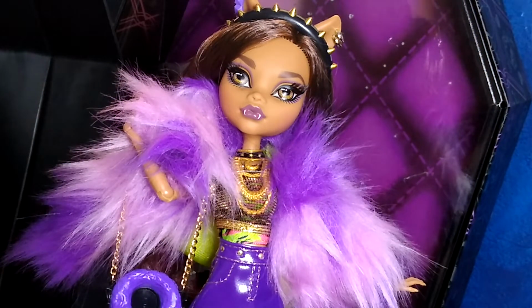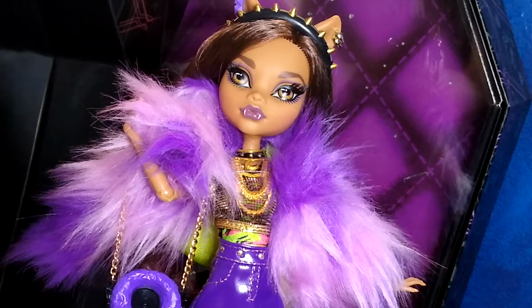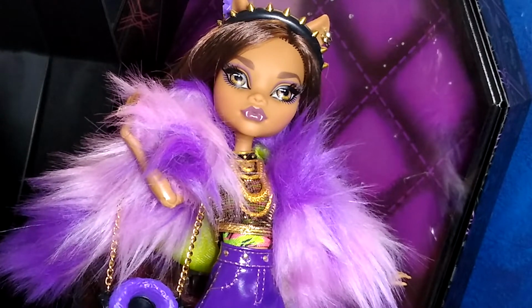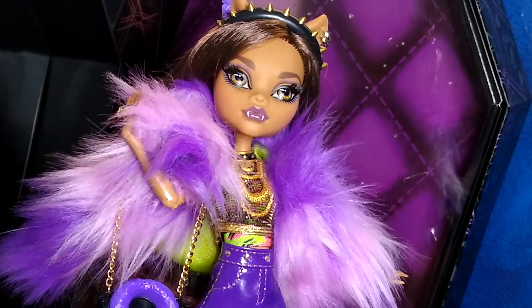I've seen the Gen 3 leaks of her. I don't like that so many people are hating on her, because there's a difference between not liking and just outright being foolish and ignoring the love and care put into a doll. It's very clear that Rebecca and her team cared about Gen 3 Clawdeen in her design process. She's cohesive in the new dolls from what we've seen.